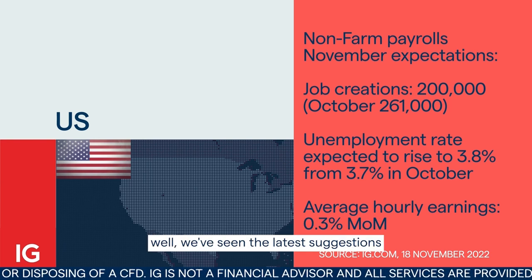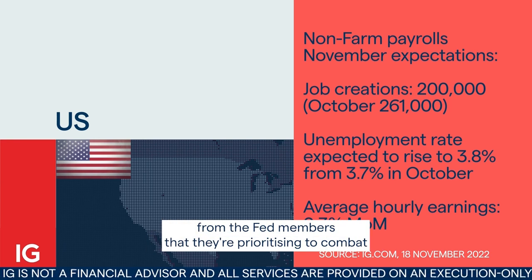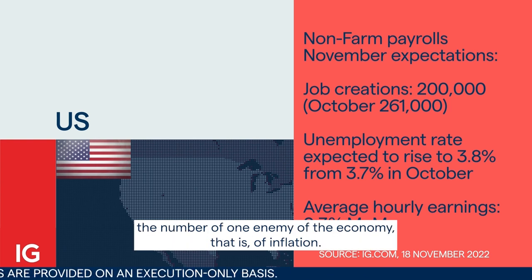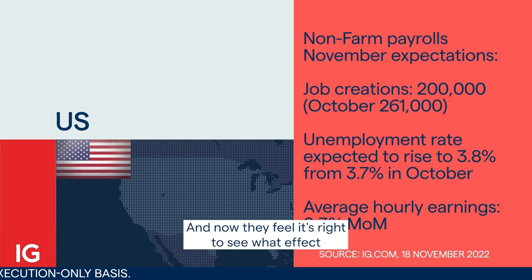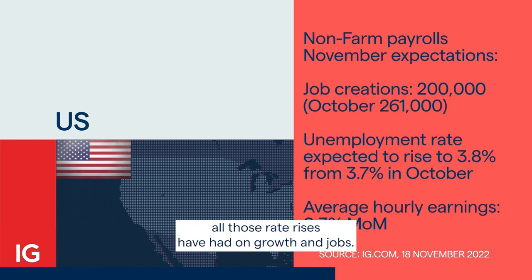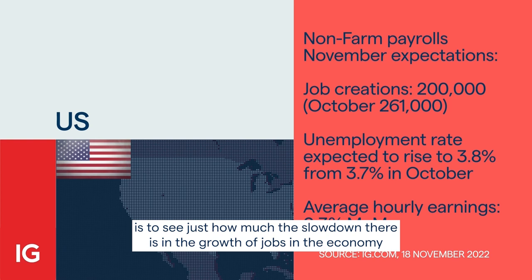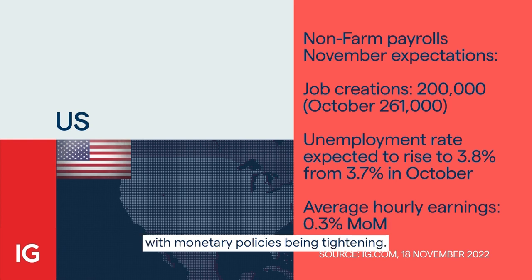What are the risks? Well, we've seen the latest suggestions from the Fed members that they're prioritizing combating the number one enemy of the economy, that is inflation, and now they feel it's right to see what effect all those rate rises have had on growth and jobs. And one of the areas to watch for is just how much of a slowdown there is in the growth of jobs in the economy, with monetary policy having been tightening.